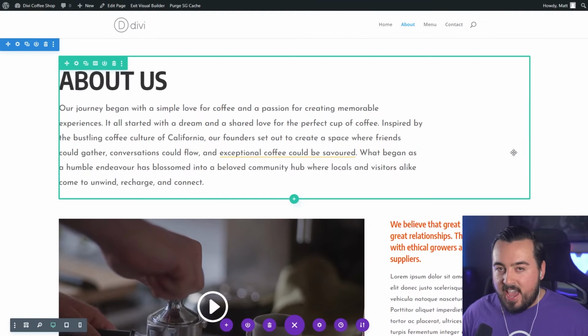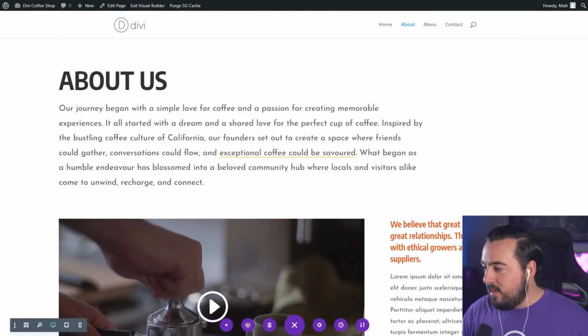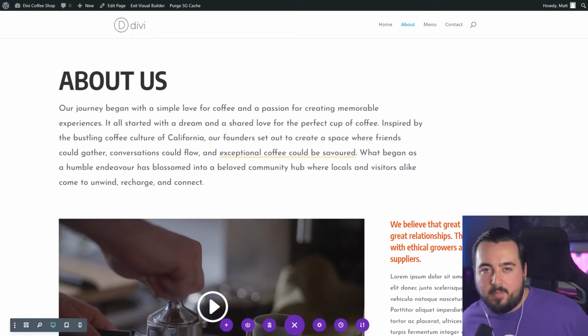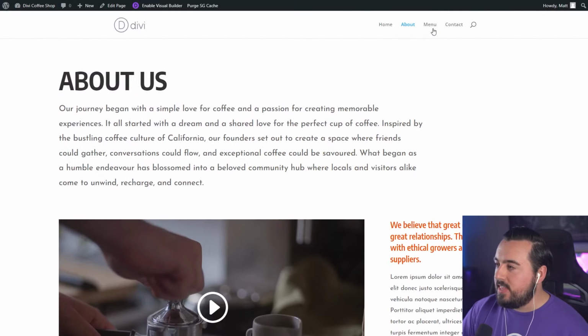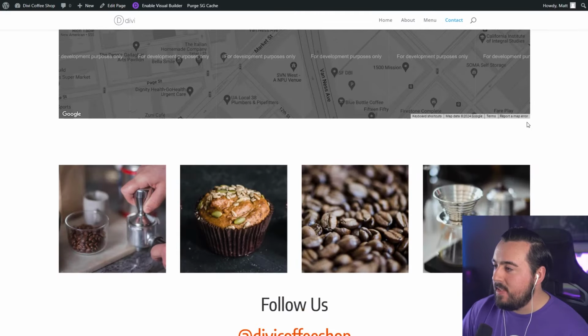I can use Divi AI to change the copy, the images, so on and so forth. And then when I'm done, I'm going to save my changes and go on to the next page and get that design set up as well. Okay, there we go. I did all of that. So now if I go to about, we'll see that. Menu, we'll see that as well. And then contact, bada bing, bada boom.